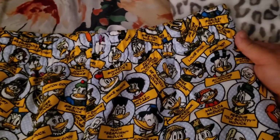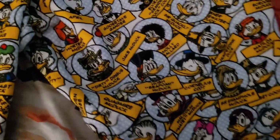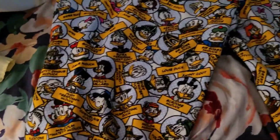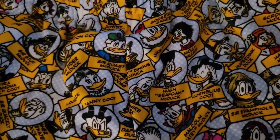So next up, I grabbed these Disney Duck sweatpants. Got all the different ducks on here, various ones from DuckTales, from the Donald Duck cartoons. And these were about $50. Yeah, $50.